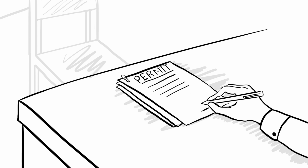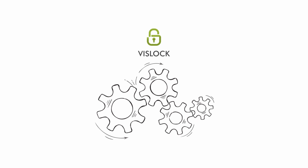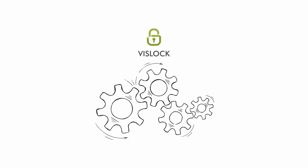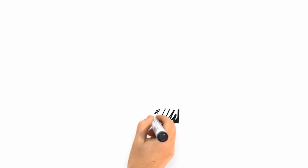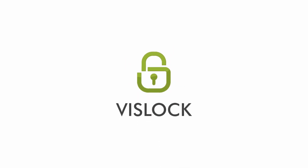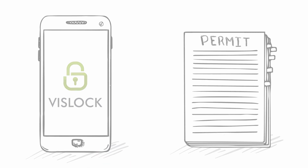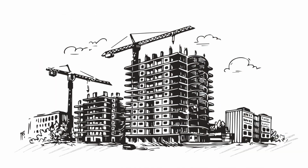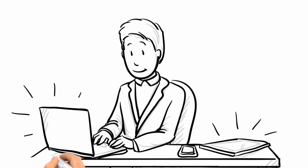To solve these problems, Vislock has developed and provides an automated permit-to-dig management system that sets a standard for the construction industry with defined processes. It is the brainchild of Vision Survey's CEO, who after 25 years in the construction industry realized that more and more projects require to be supported by a set permit-to-dig standard. Vislock is an innovative new software application that provides an alternative to the traditional paper-based permit. Based on Vision's vast experience gained from setting up and managing multiple permit-to-dig processes for some of the largest construction projects in the UK, Vislock provides a revolutionary new way to issue permits.